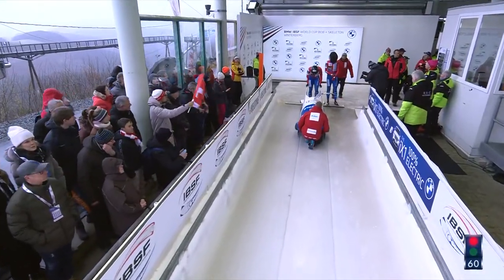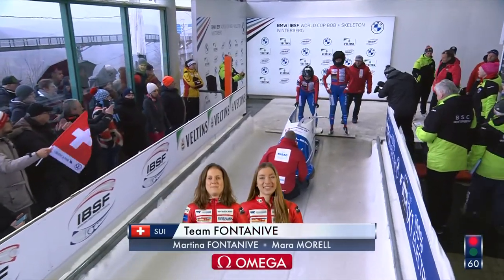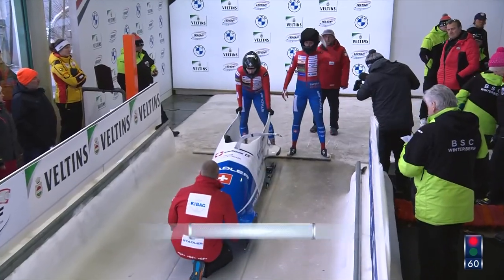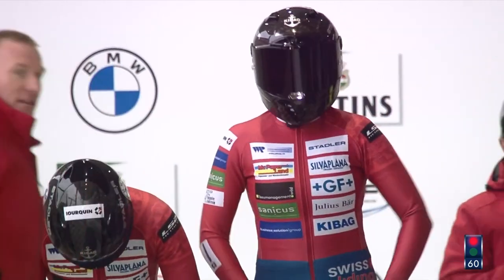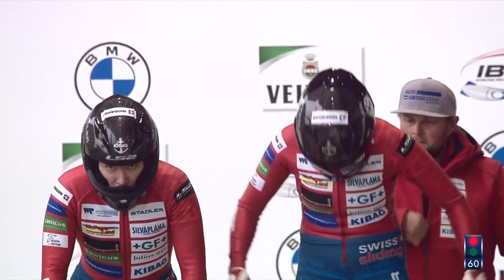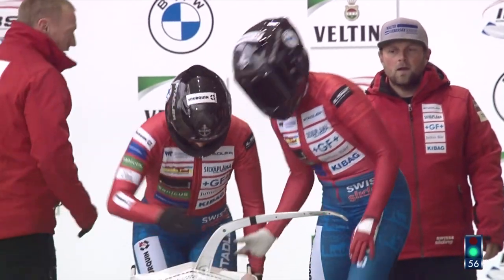So next up is Martina Fontaneva of Switzerland, in what we think will be her last season of sliding. Mara Morell behind her in only her third World Cup start. It's only her 8th bobsleigh race since she made her debut in January 2021. And for Martina, a return to the World Cup for the first time since St. Moritz at the end of last season.